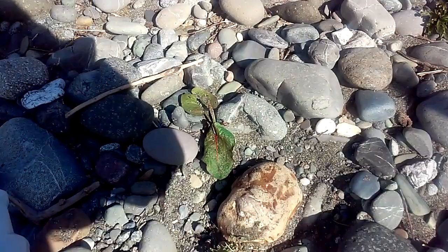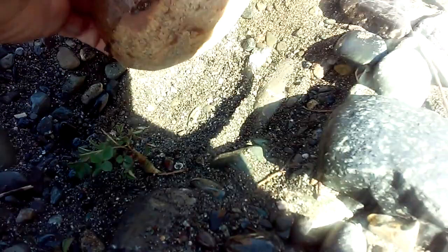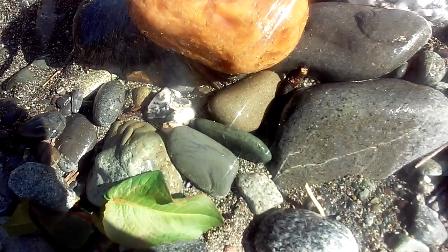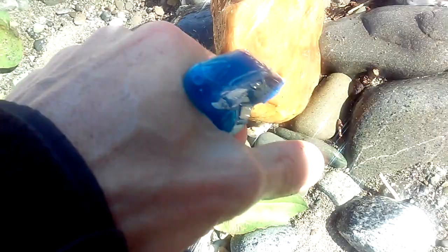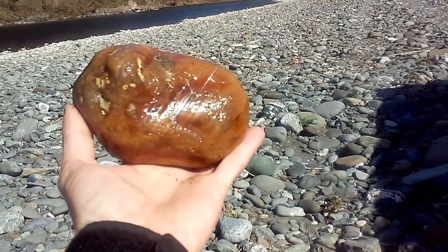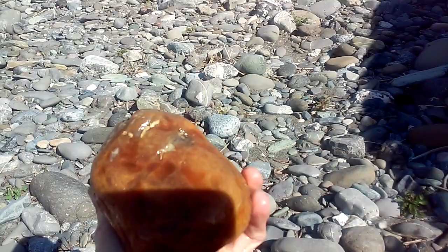So, I ran out of camera space, but I came back. Let's look at this guy. Oh, wow. That is one very big carnelian. Yeah, that's a keeper.